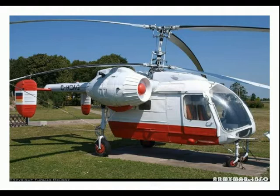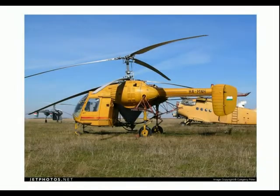In 1965, the Kamov OKB showed off a prototype of the Ka-26, NATO codename Hoodlum-A, which was built for civil service, particularly agricultural applications. It was something of a direct descendant of the Ka-15/18 utility helicopters, featuring a coaxial rotor system, quadricycle landing gear, and twin tailfins.